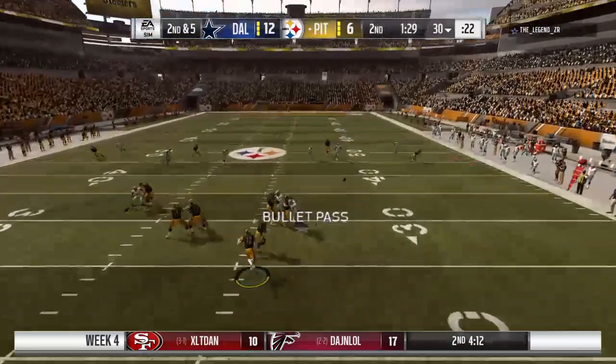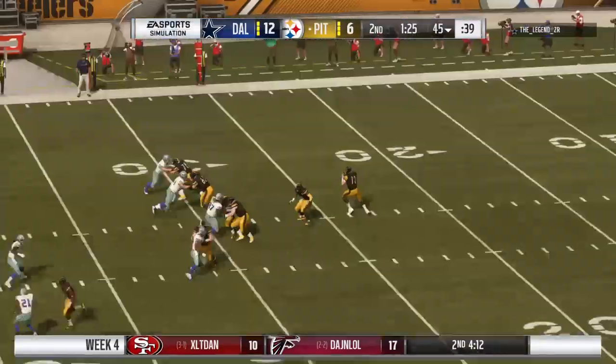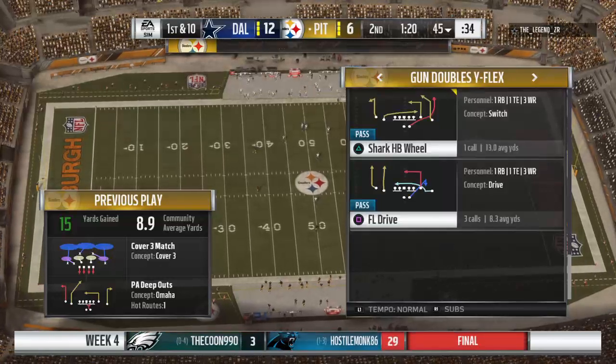Off of play action. Luck throwing the out route, incomplete. That's Swanson. And he'll be tackled right on the chalk of the 45. The Steelers picking up 15 yards there and a first down.